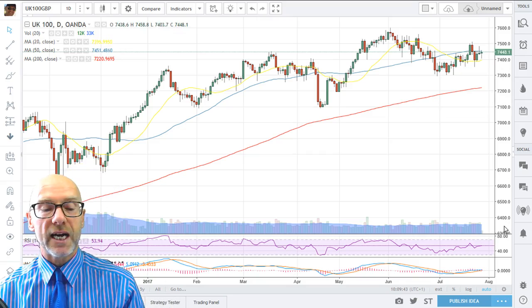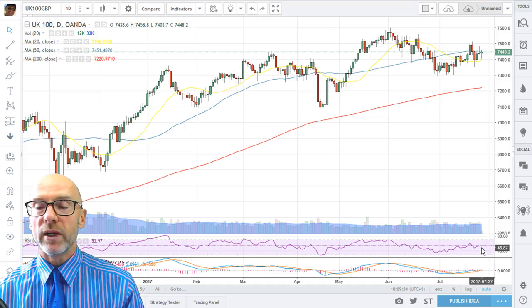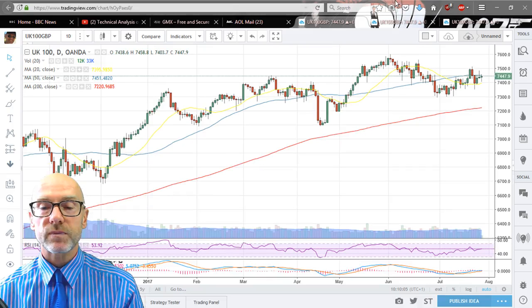The RSI is 53.93, so above 50. Not indicating a great deal of upside momentum though. It seems to be faltering as it's above 50, and likewise the MACD are flatlining, although marginally above the zero.